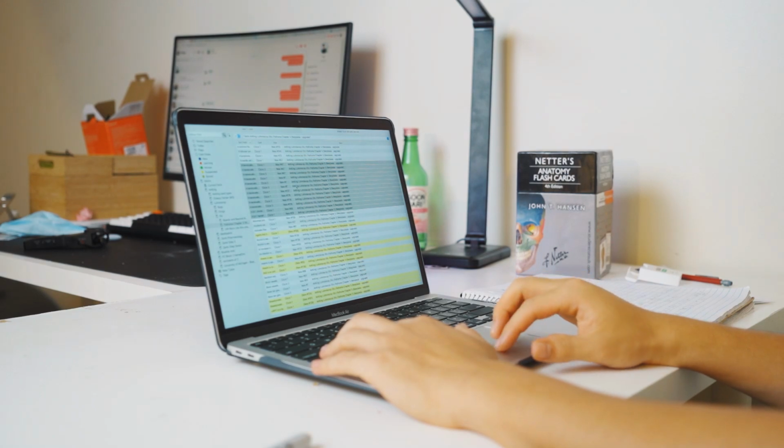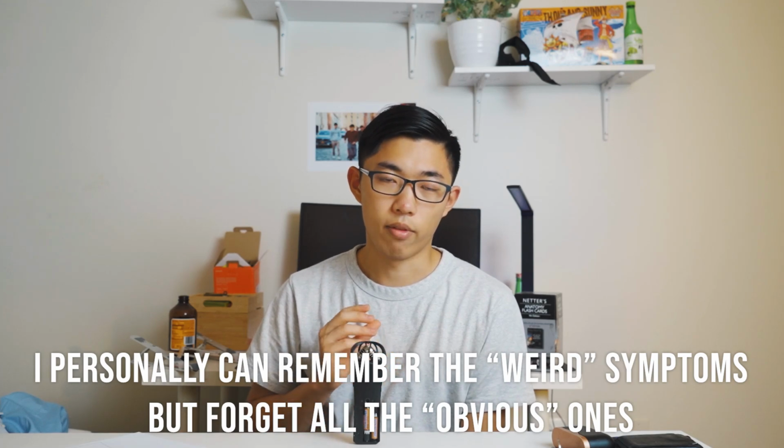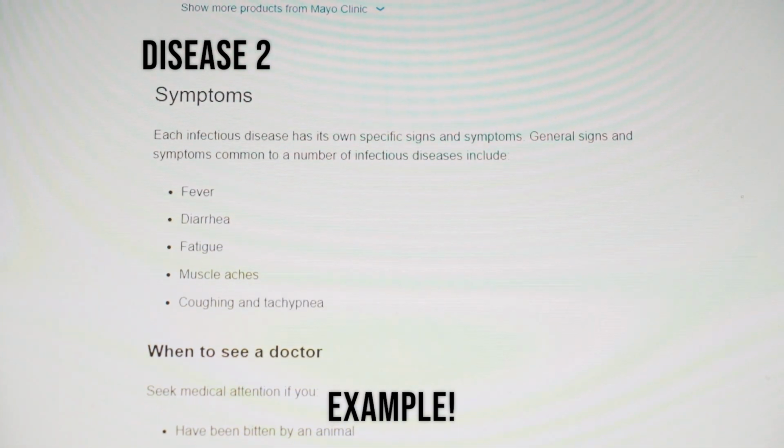But sometimes you'll have 5 different diseases. Each of them has a very similar sounding set of symptoms, like fever, tachycardia, headache, nausea, except that the last one is going to have an extra thing like, I don't know, high breath rate or something, right? And because you just lump them all together, like, they all have fever, nausea, headache, you forget that one that has the high respiration rate.